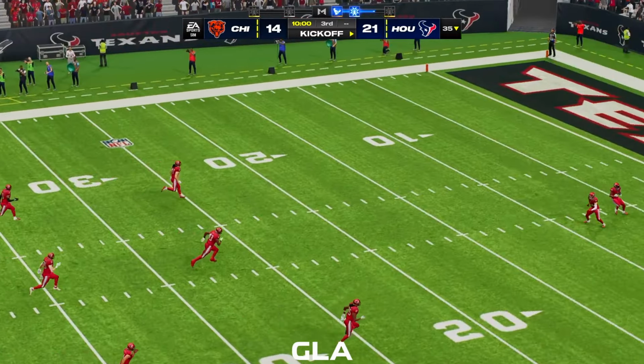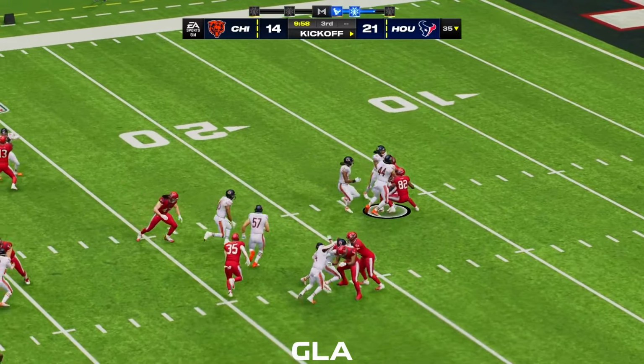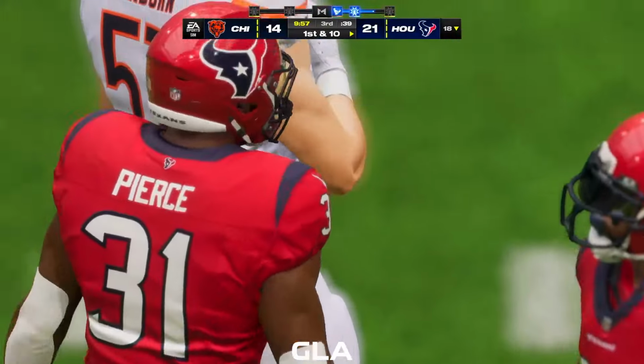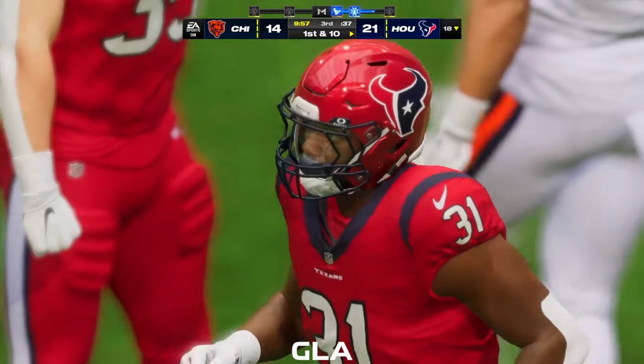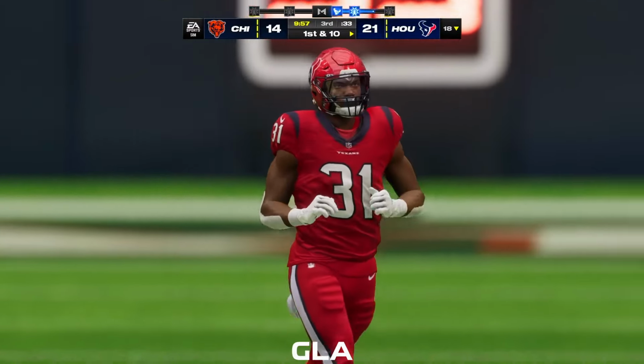It's the Texans in front, and they're going to get the football first as we are back underway in the 3rd quarter. And no Alley to be found. The coverage was solid, and he's dropped at the 18. So here's the Texans offense now. They get set to start this 3rd quarter.